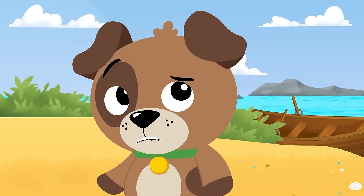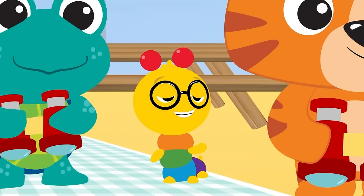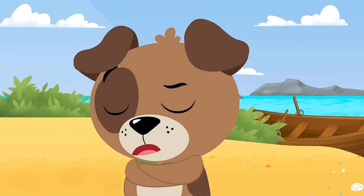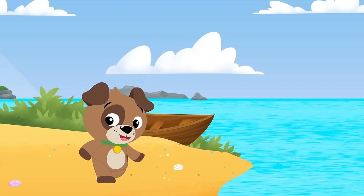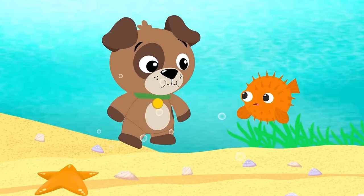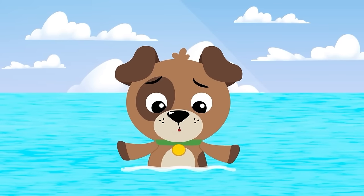How do you think they find all of those clams down there? Great question, Dean. Otters can smell underwater. No way! Oh, I wonder if I can smell underwater. Dean, I don't think... Nope, can't smell underwater.